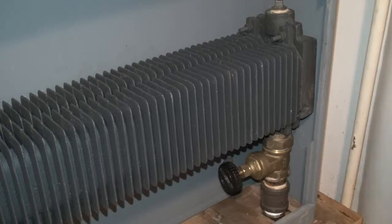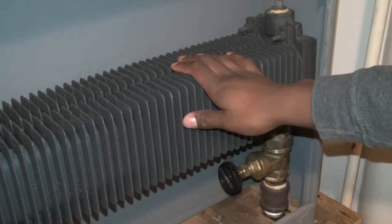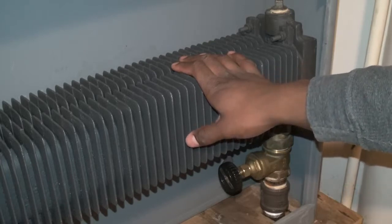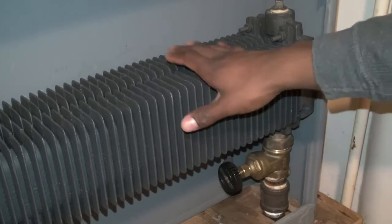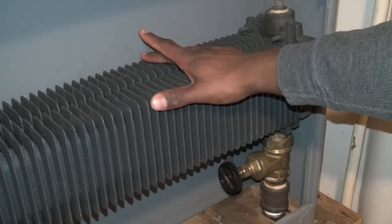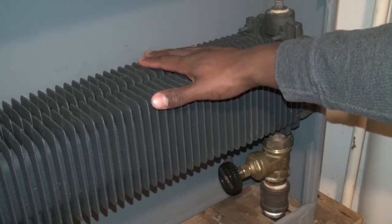Some of you might be familiar with what you're looking at here, but for those who don't know, this is a cast iron convector radiator, also known as a cast iron element convector. This is a Governale cast iron convector, which happens to be one of my personal favorite selections when it comes to cast iron convectors. I've done some videos on steel convectors in the past, but cast iron convectors are much better. They give off more heat and they hold the heat far longer.